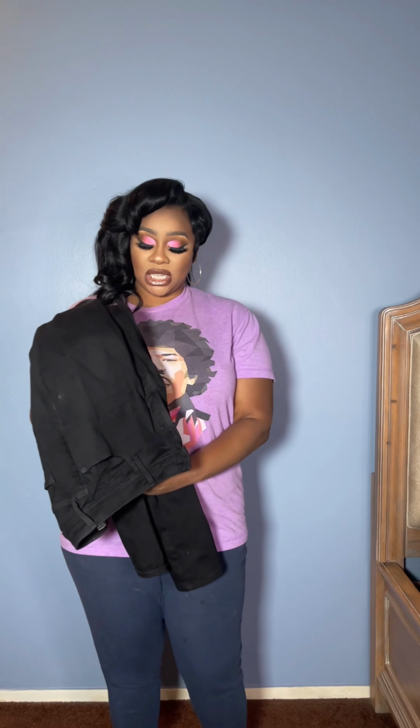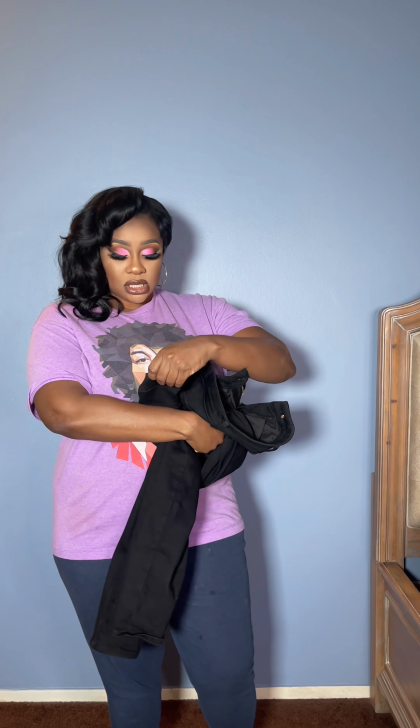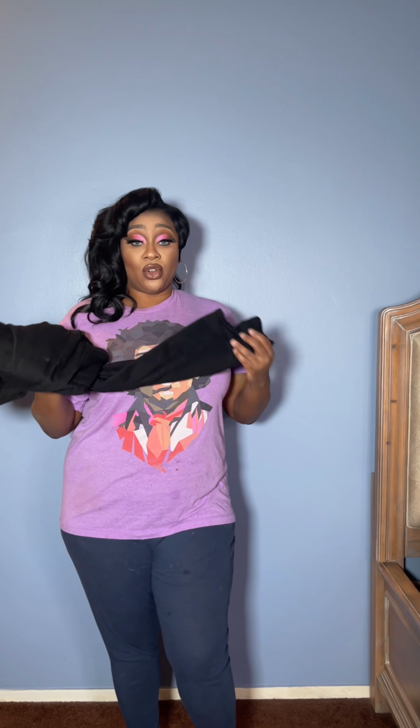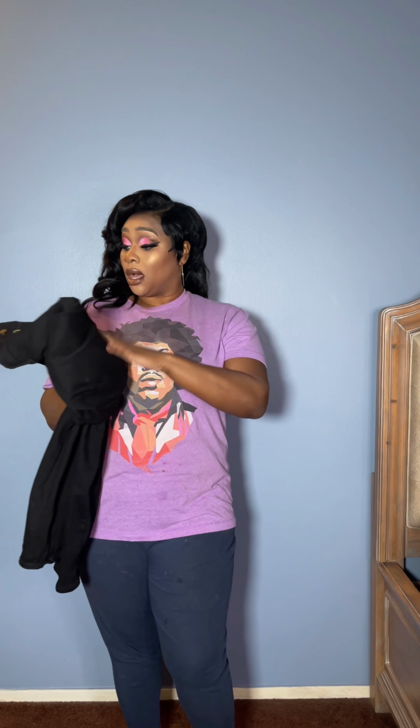So I have my jeans. They're just from Old Navy. I love me some Old Navy jeans. This is the Rockstar Super Skinny High Rise jeans. They're just some black regular jeans because it's raining and you don't want to wear light color jeans and the back of your jeans is all icky because you're stepping in puddles and stuff like that. So just regular black jeans like I said. So we're just gonna go get dressed, I guess.